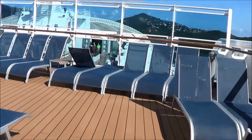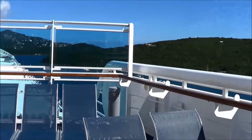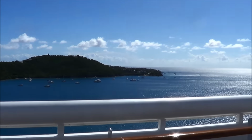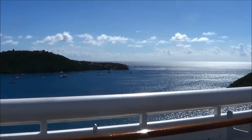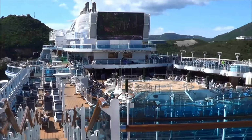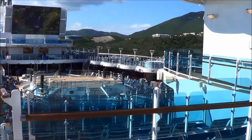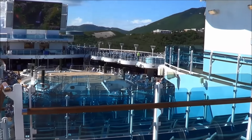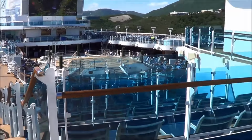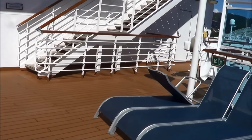So at this point now I've gotten up to 18. And of course this is a water island over here on the left. Honeymoon Bay is over there. Been there, nice place to go. So you're looking at the whole center of the Royal Princess here. And as you can see, at night you can come up here, get a chair. They'll run a movie up on the screen. They even got some nice blankets and pillows.